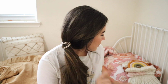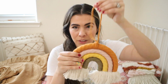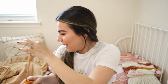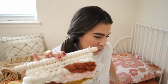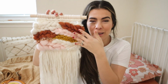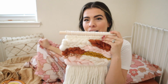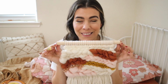So I bought that. Then I found this little rainbow on Amazon. So cute, just a little detail. And then we have this little macrame. I'm so excited about this. It is so cute. These are the colors that I'm going for in her room, the colors that are in here and that I wanted to pop. So I found this and I was like, this is perfect. So I'm going to use that.